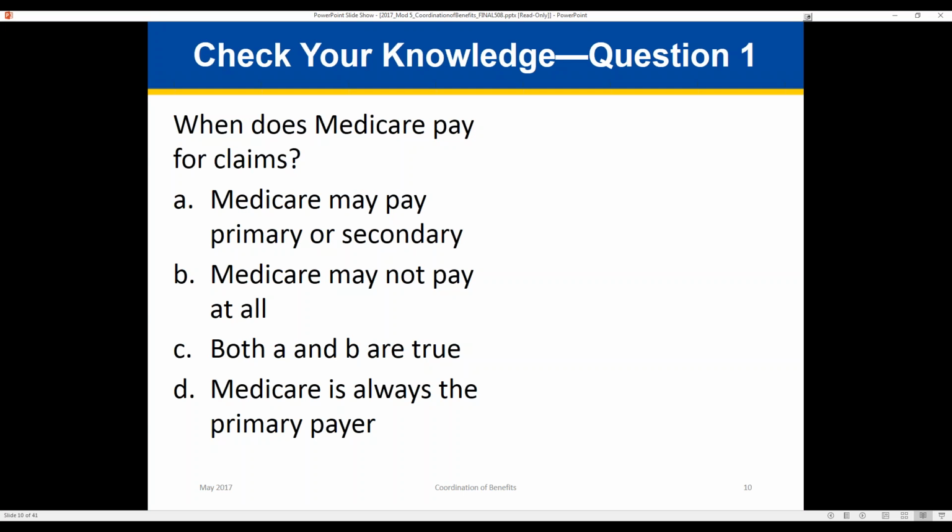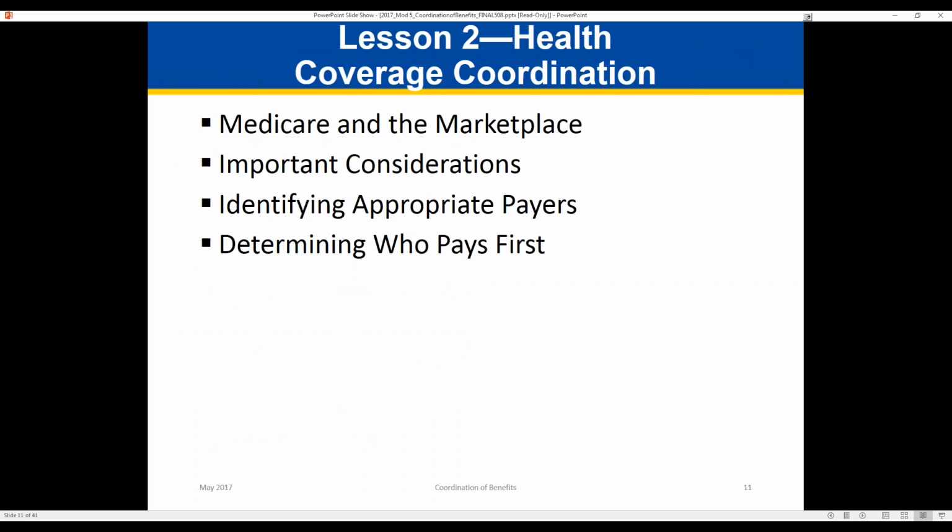A little knowledge check. When does Medicare pay for claims? A: Medicare may pay primary or secondary. B: Medicare may not pay at all. C: Both A and B are true. Or D: Medicare is always the primary payer. The answer is C, both A and B are true, where Medicare may pay primarily or secondarily, or Medicare may not pay at all.